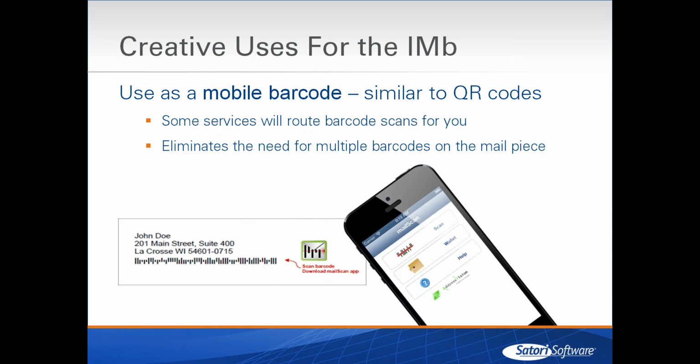So the post office actually has some incentives for mailers who are using some type of a mobile barcode, whether it's a QR code, or the Intelligent Mail barcode using one of these programs, or there are some other barcodes out there like tag codes and things like that. Anytime you use a mobile barcode on your mail piece, during certain times the post office will actually have a sale on those mail pieces, and you can get a discount on your postage if you include those on your mail pieces.